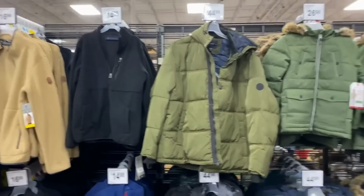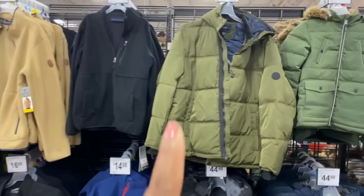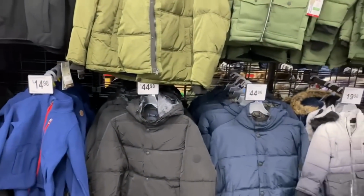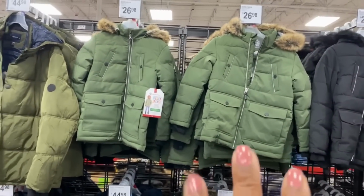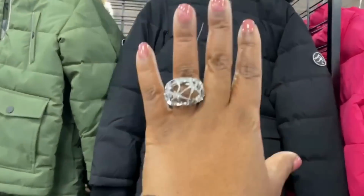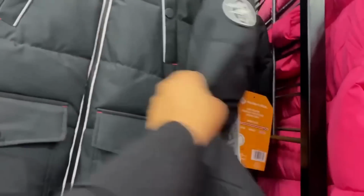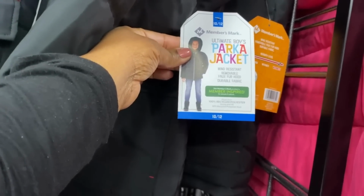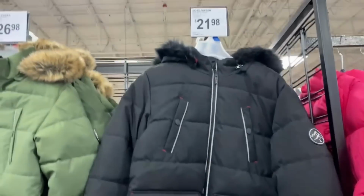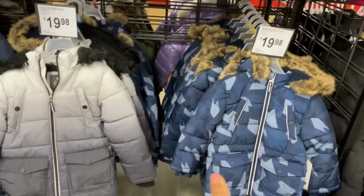And back here, I didn't show you all these coats. So these are the guys' and the boys' coats here. Okay, the heavy duty puffer here, size small through XX, is $44.98. They have it in that green and black. The boys Parkers here, size 7 through 16, they're $26.98. The green and black. Okay, well, the Black Boys Puffer, it is $21.98. And the Parkers, what's the difference? This is a Parker too, isn't it? Yeah, it's the same coat. Okay, so that's the Puffer, but the Parkers, which is this black and green, $26.98. The little kids' Puffer coats here, they're $19.98.